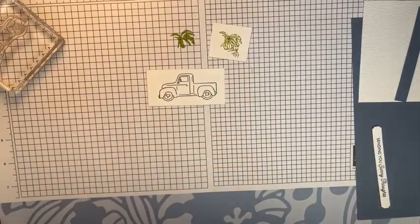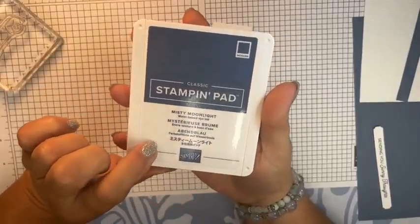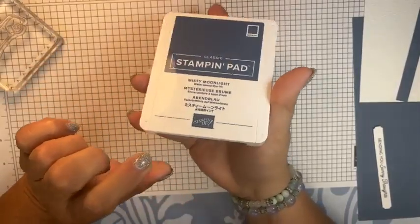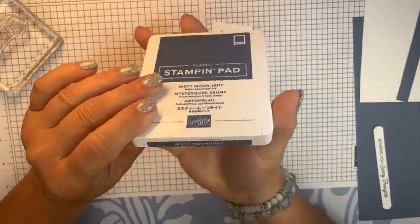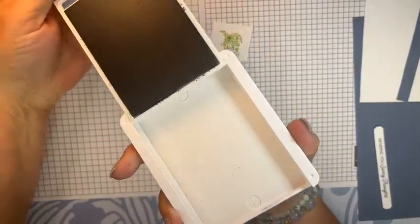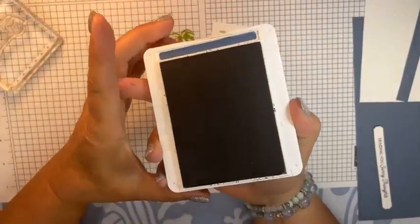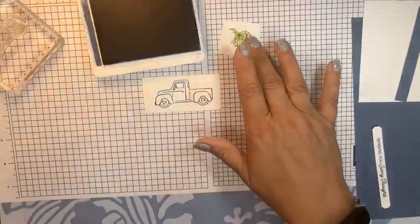And I'm going to bring my Misty Moonlight ink back in. For those of you who aren't familiar with our ink pads, they open like a cosmetic case. See that little groove there on the end? You're just going to put your thumb in there, lift up on it, flip it over, and then push your tray back. Okay, simple and easy.